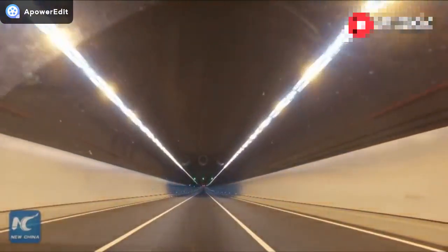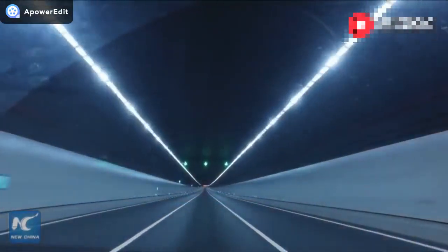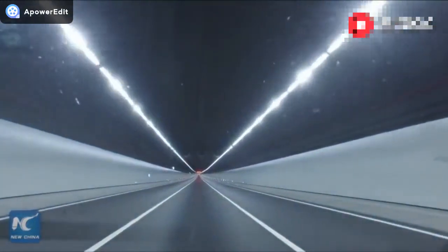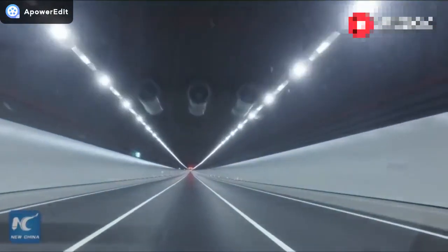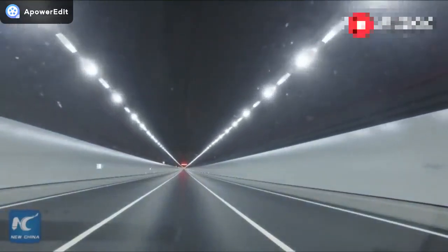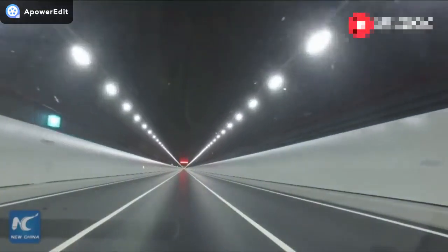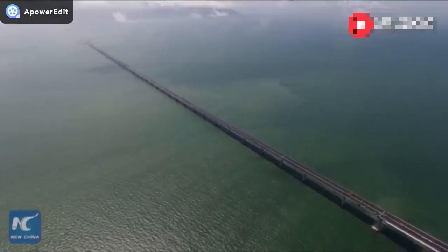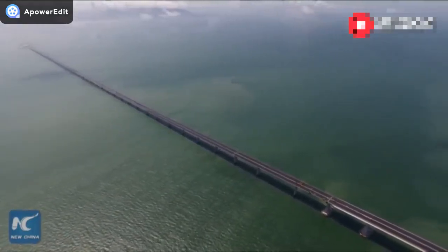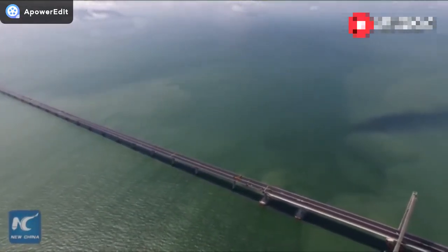Why? Because like I said before, it is crossing one of the busiest shipping lanes in the world, and many 100,000-ton class vessels need to pass through. Besides, just a few kilometers to the northeast is the Hong Kong International Airport, to and from which 1,100 flights are flying every day, so the height of the bridge must be kept under 88 meters to ensure the safety of the airplanes. It seems that going undersea was the only solution.